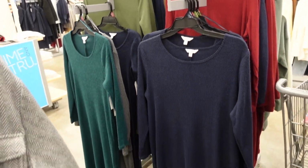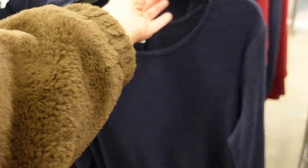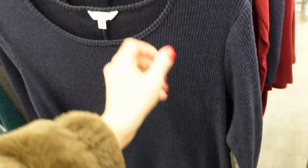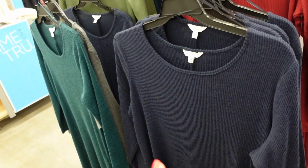Ribbed hatchy dresses from Time and True. So these have that boat neckline. It's fitted through the wrist. Really good length. The seam in the back. These are going to be $13.98. Comes in the navy.